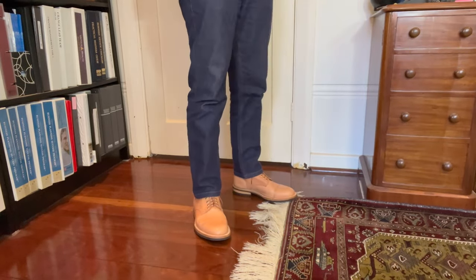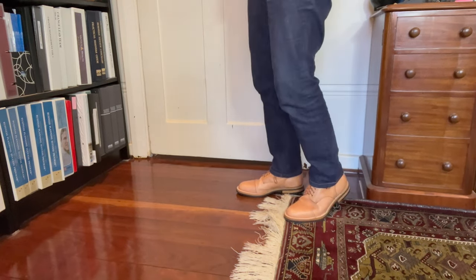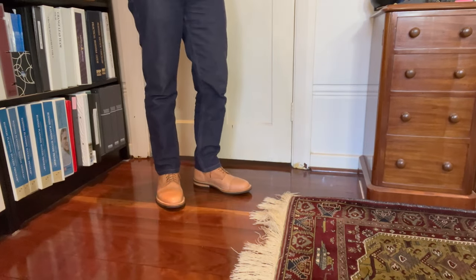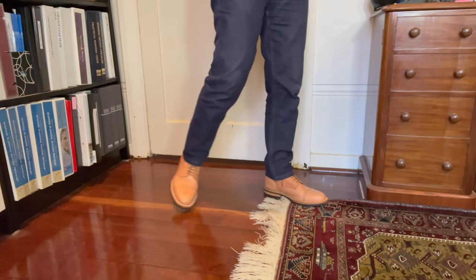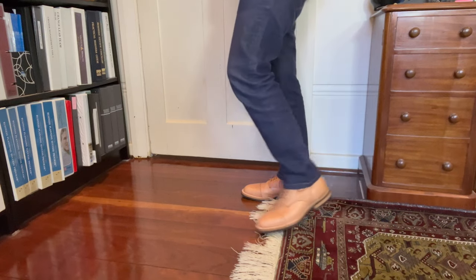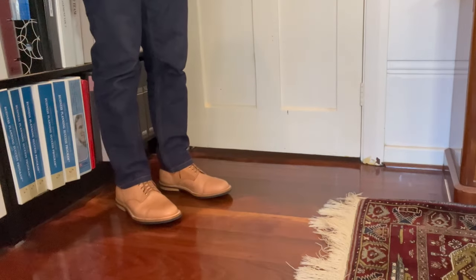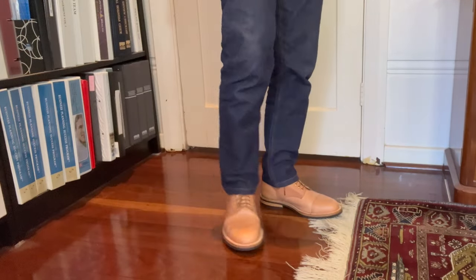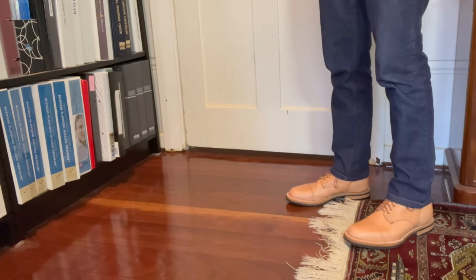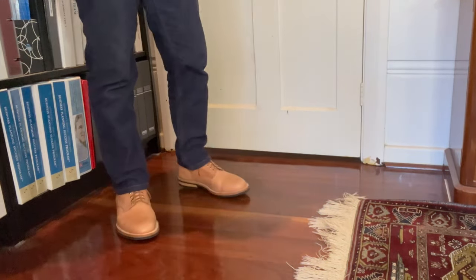So the fit. Christian Daniel recommends going true to size. So I'm a US 8.5D in my Brannock size. Usually with American boots, I'm wearing US 8D. In the Fernando, which I got earlier, I went true to size and the 8.5D fitted really well. Strangely enough, in these, they're a little bit bigger in feel than the Fernandos, although I also went true to size and took 8.5D. It's the same last, so I can't say it's due to the last.